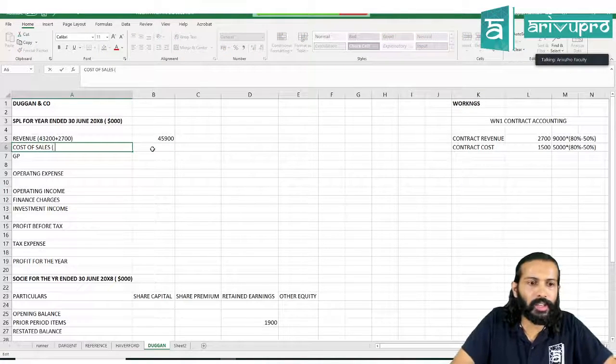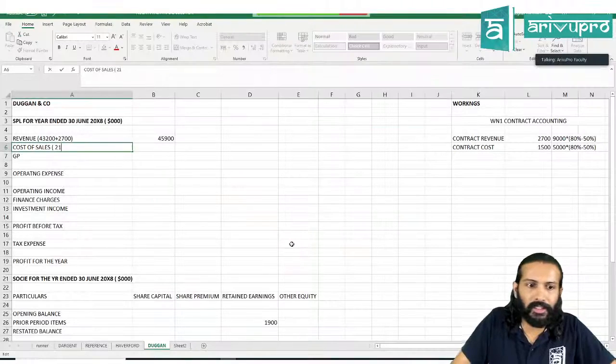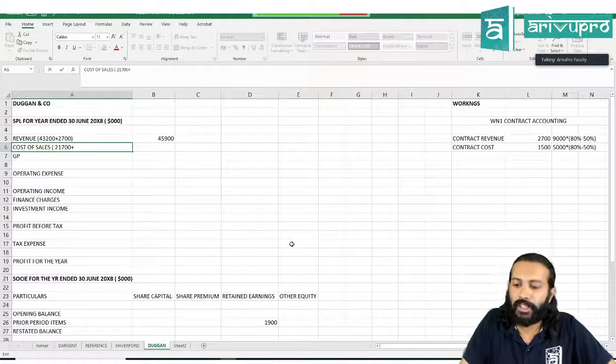Similarly, cost of sale. How much is the cost of sale they have given in the question? They have given 21,700. But they have not recognized 1,500.